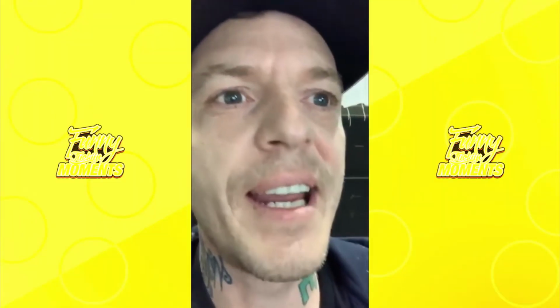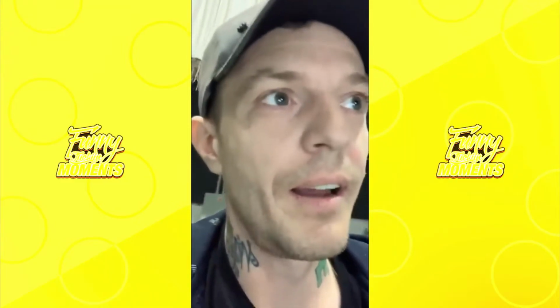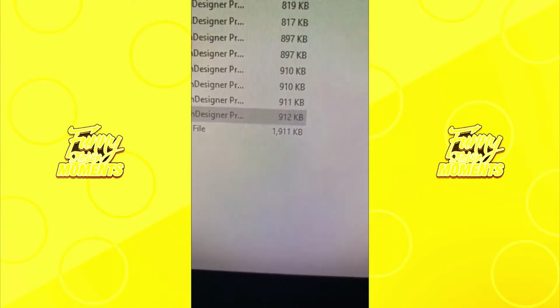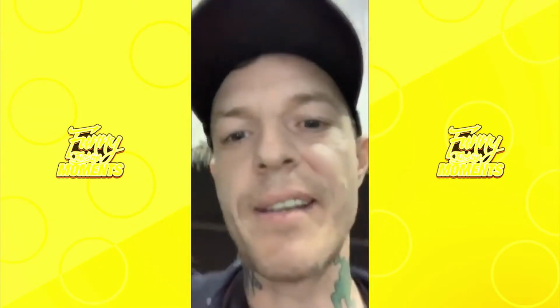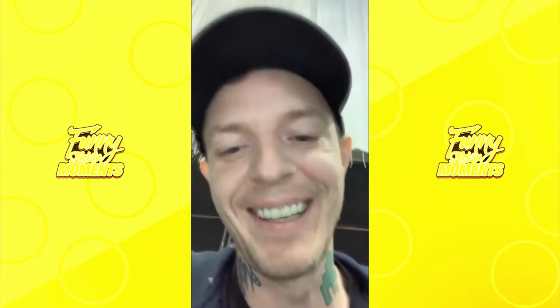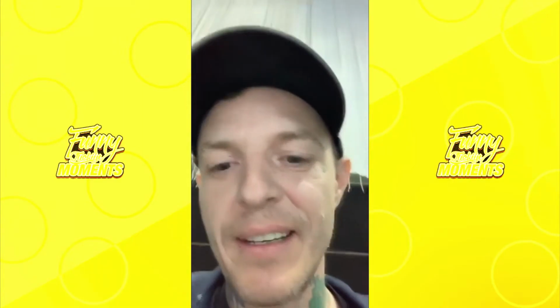All right, how much data storage is used total? Well, the actual project here, as you can see, is 912 kilobits. So it fits on a floppy disk. The dependencies, on the other hand, are around 200 gigs. That's a lot of floppies.